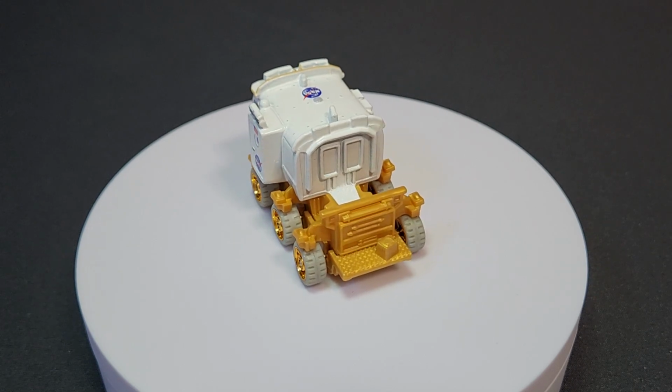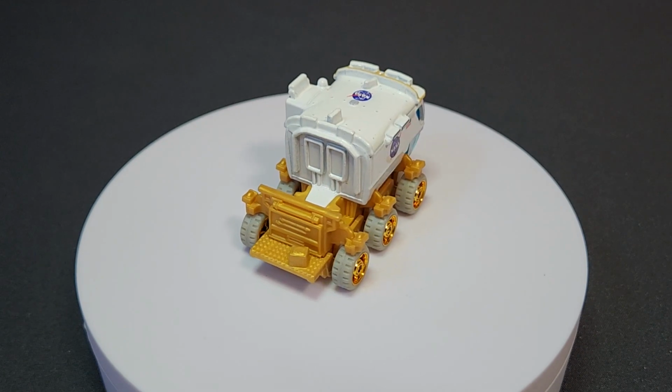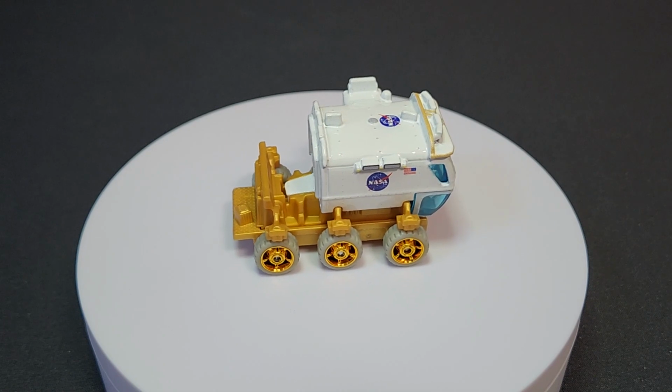The Miata is 2 per case. The Plymouth is 2 per case. And then this guy is only 1. Beetle is also 2 per case. And then the last one we'll take a look at, the Charger, is only 1 per case.